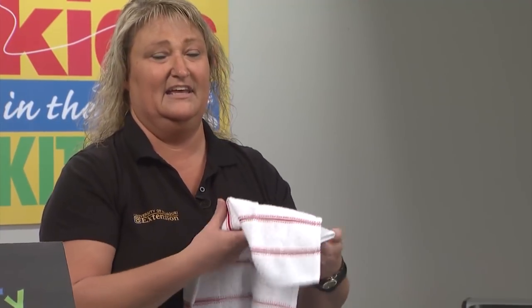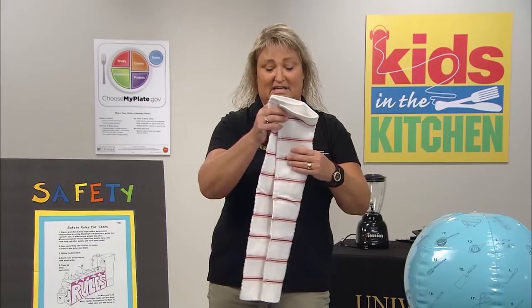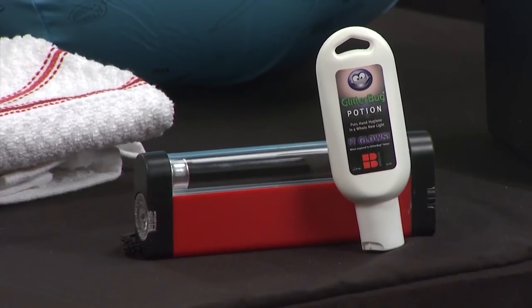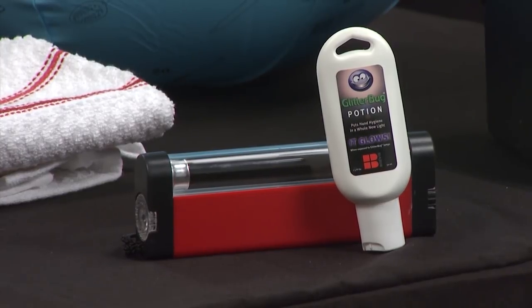Another activity that you can do with the dish towels is a germ issue, and you can use the glow germ and the black light. Put the glow germ on one of the dish towels.